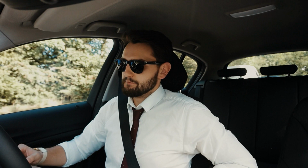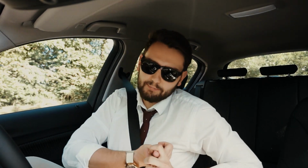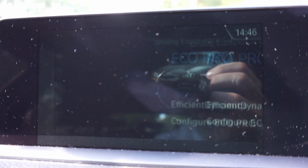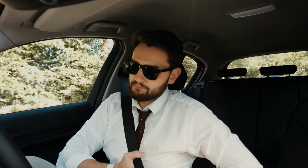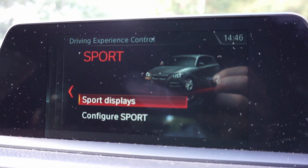Obviously remember, this is based on a real world scenario in terms of driving. So I did a bit of city driving which I used comfort, which is the standard setting of the car. I did some motorway driving which I put the car in Eco Pro, and then I did a bit of B roads, twisty roads, which I used sport. So this is personally what I think a combined fuel consumption should be based on, a real world scenario.